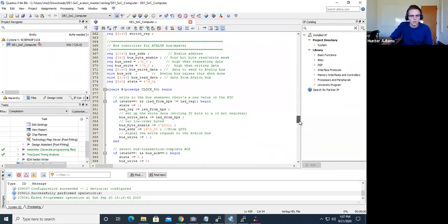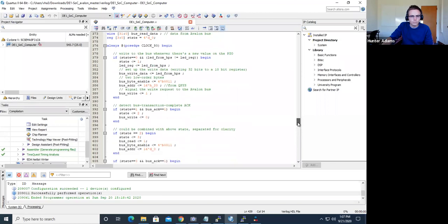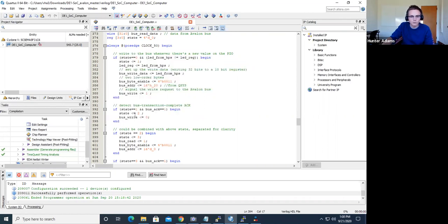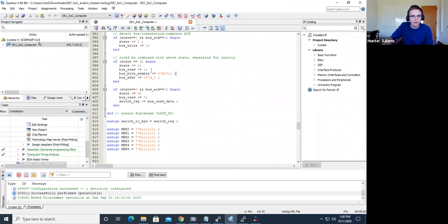So if we come back up here, we've gotten this far in the state machine, right? So this was the bus write. After we do this bus write, we go into state 2, which starts our bus read. When we get into state 2, we send the state machine into the next state, which is state 3. We assert the bus read line. We've deasserted bus write up here.